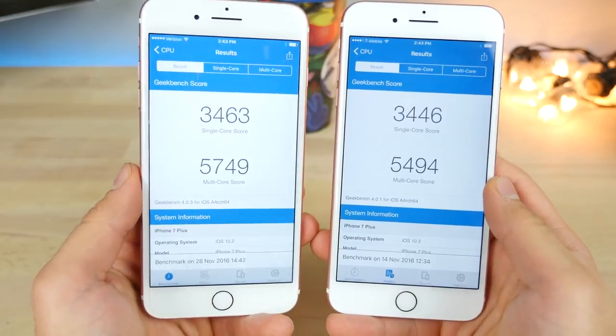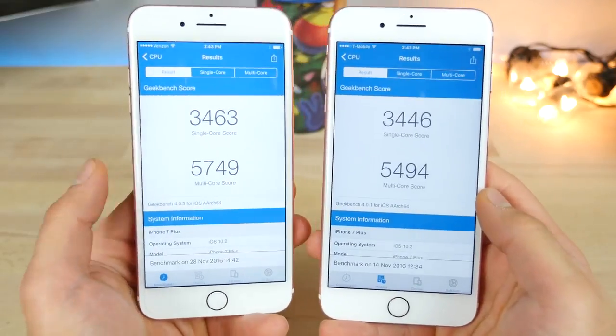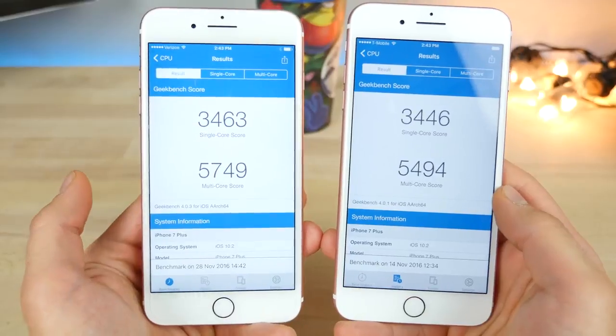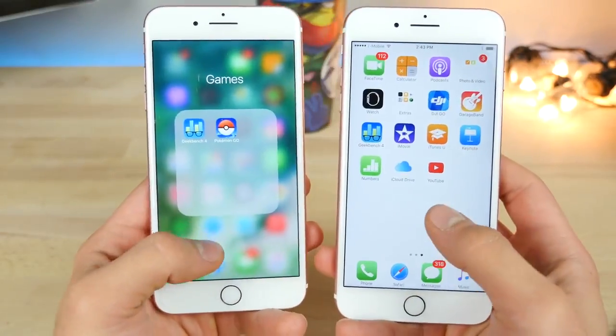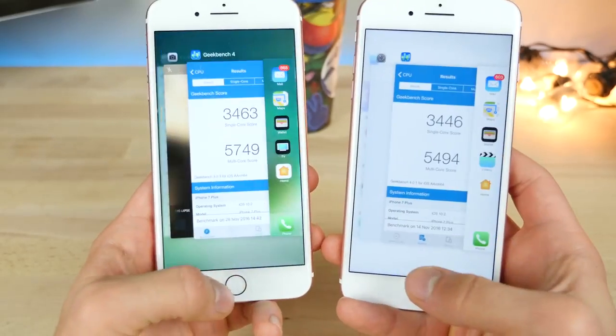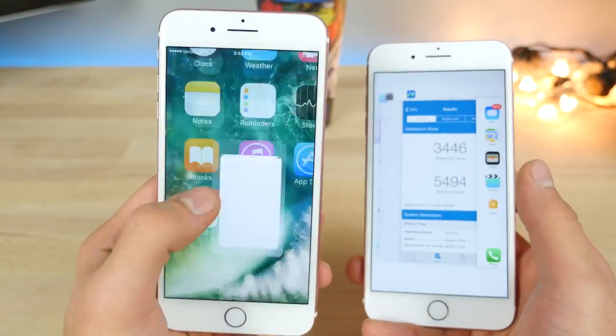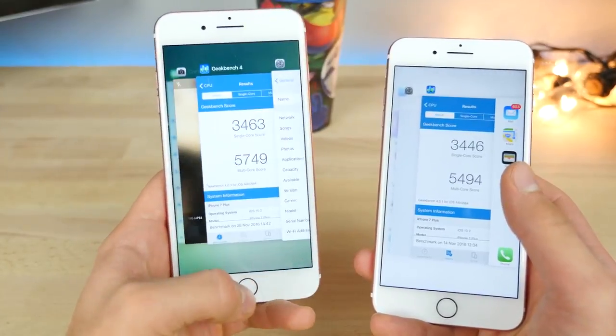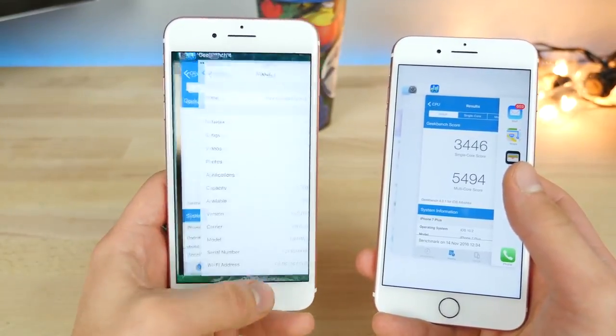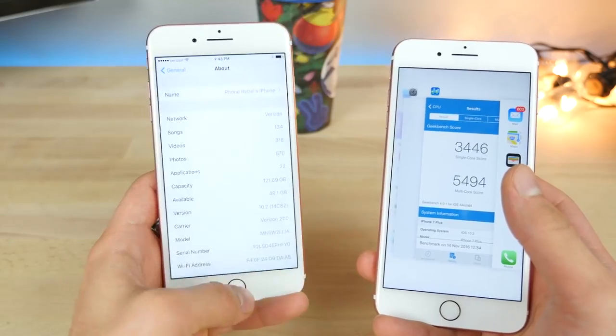And quite a significant bump in the multi-core score, Geekbench in 10.2 beta 4 on the left. So I'm liking that. Can't say I feel it reflected in the system. Animations still aren't that great. If I actually jump into settings and go into the multitasking page, again, it still goes home sometimes, but it has this weird stutter when you jump into it. So I'm not liking that.